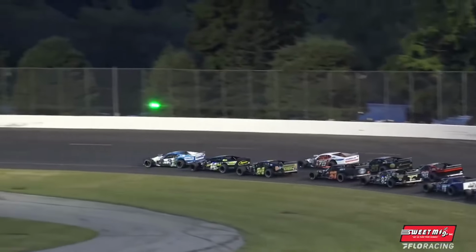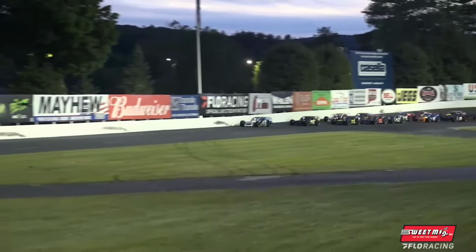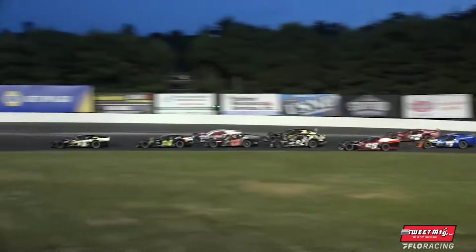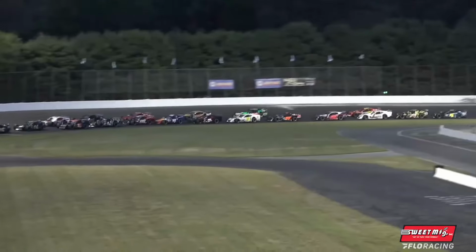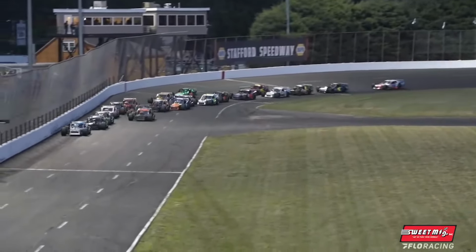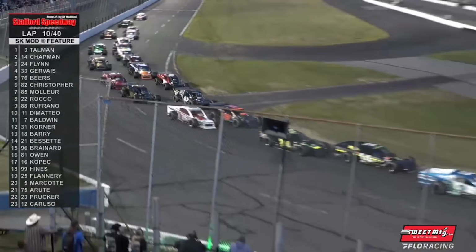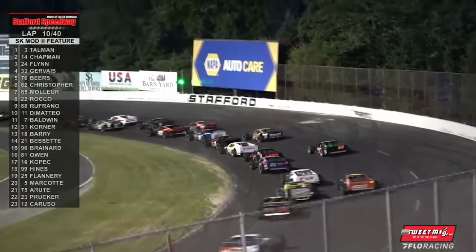Chapman not done yet. Battle is for 3rd. It is Beers stuck in the outside lane of Mikey Flynn. Andrew Moeller is there. Good racing wherever you look. Michael Jervis and the cast that follows. I mean, it is a land rush from 4th on back. They're all 2x2, about 12 cars deep. The first side-by-side battle is between Jarvis and Beers, and Jarvis has the 4th spot.